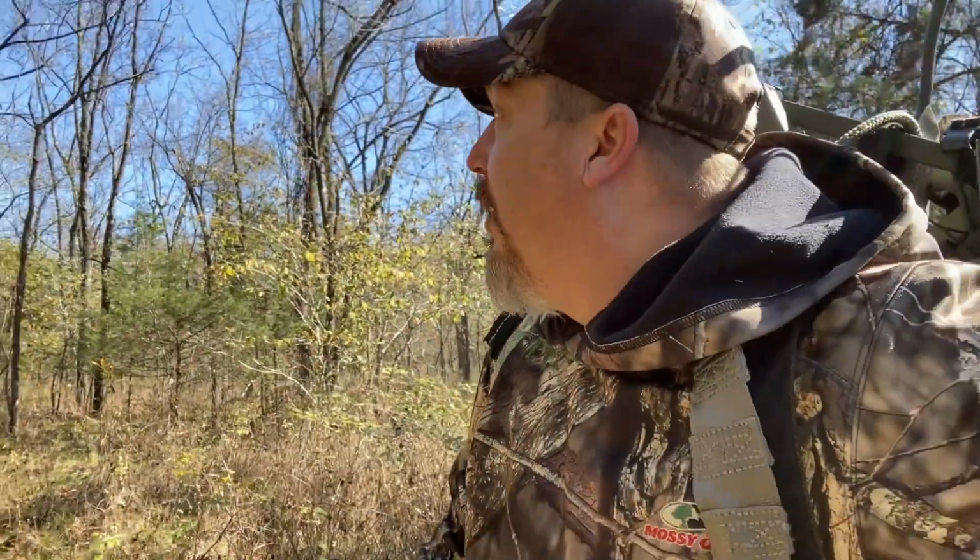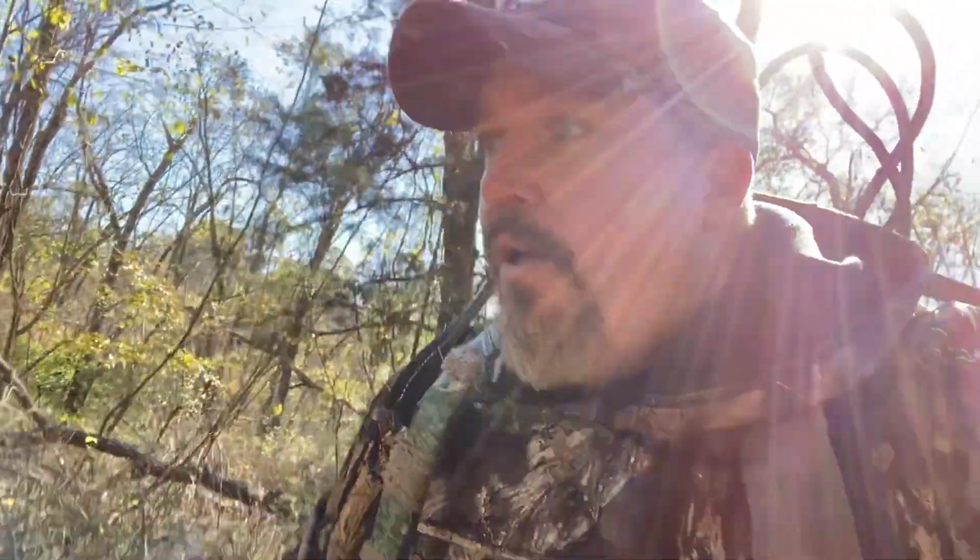All right. I couldn't help it. I went ahead and grabbed my stand. I'm gonna relocate. And here's another one. There's 3 scrapes right along this fence row. Oh my gosh. I gotta get back up in the stand. I don't know what I'm gonna do. I'm going crazy here.